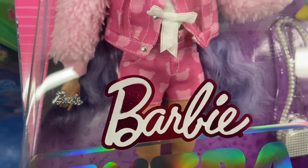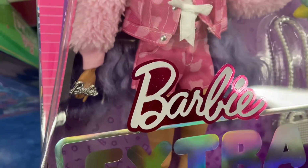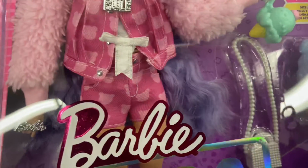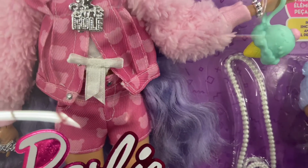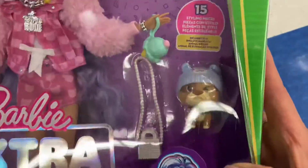Look at her hand. She's got a ring that says Barbie. I'm going to show you that closely. You can see that, how nice that looks. And then she's got some beautiful shorts and pink overcoat. She's cute. I'm loving the little cats and dogs too.